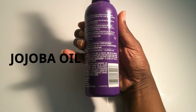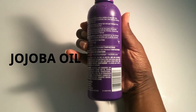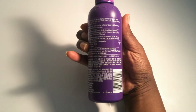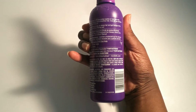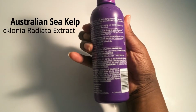Jojoba oil may indeed prevent hair breakage and strengthen your locks. It could also be helpful in treating dandruff, dry scalp, and itchy scalp. The oil can moisturize the scalp. It contains vitamin C, B vitamins, vitamin E, copper, and zinc. Because it strengthens hair, it is also thought that jojoba oil can prevent hair loss and promote hair thickness.